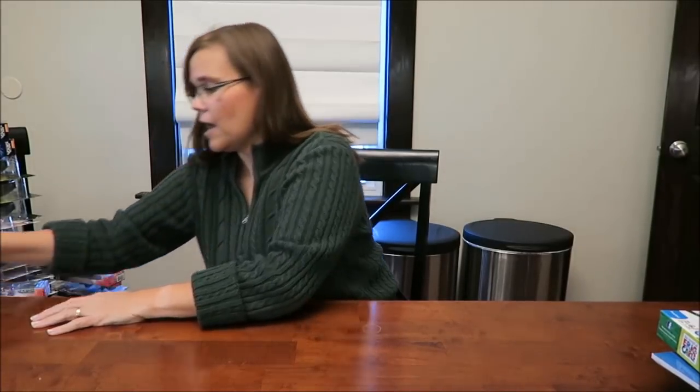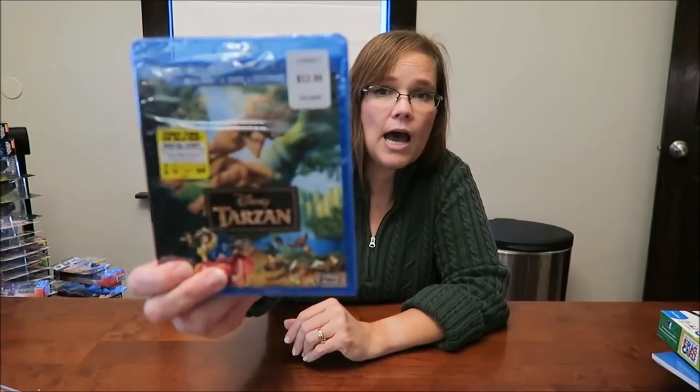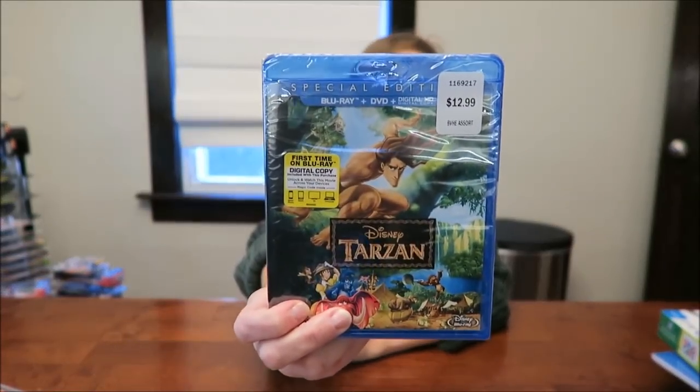Okay, and now for like, well, no, hold on. We're getting to the toys. We're getting to them. I have 2 movies. These are the only 2 movies that we bought. This is a DVD Disney Tarzan, and I didn't buy anything like normally I would buy the movie and I would buy the figures to go with it. I didn't this time. I was good. I refrained from doing that.